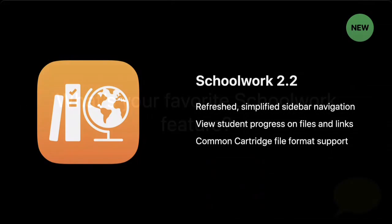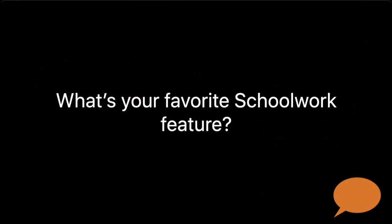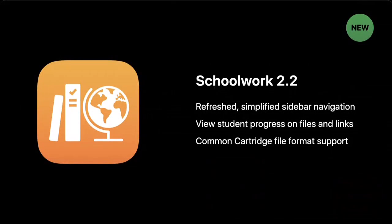Finally, we introduced the Common Cartridge file format. That's a pretty key feature for a couple of reasons. If you are building assignments in an LMS that supports this, and you want to move an assignment or classroom into Schoolwork as well, you have the ability to do that because of the Common Cartridge file format support. Also, my old school district actually jumped in whole hog with the predecessor to Schoolwork.